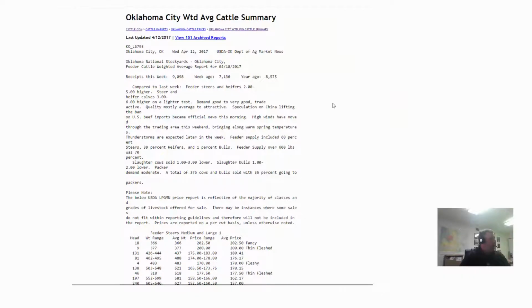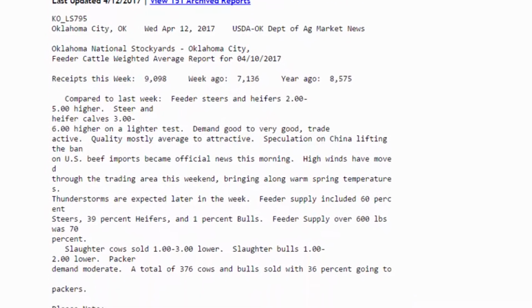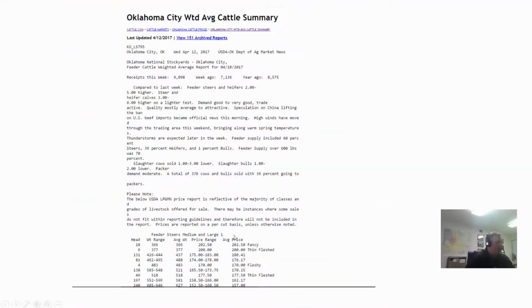We have to use what we call value of gain. What is the market paying me to add weight to those cattle? In order to figure out what the value of the gain is, let's go to a market report and see how it's shown. I'm going to use the Oklahoma City weighted average summary. The reason I'm using Oklahoma City is there are lots of different classes of cattle, and I can show this well this time of year. So as I bring up the Oklahoma City weighted average summary, down here you see a class for feeder steers, medium and large number ones.